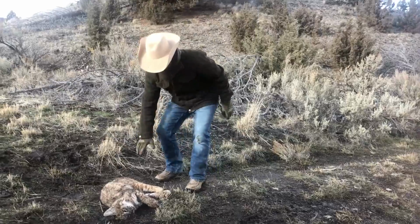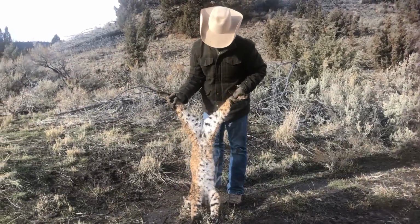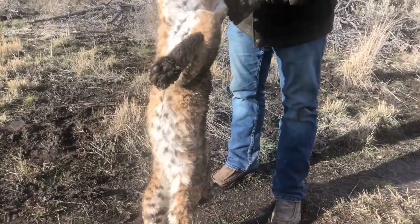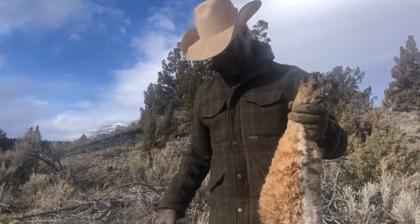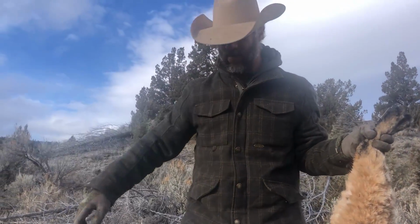Well, here it is. Nice big cat. It actually ended up being a female. I thought it was a tom because it was so big. Jack, you want to go show them the set over there? We'll load this one up.